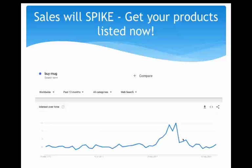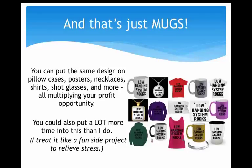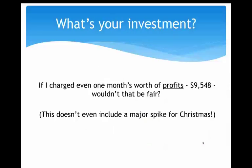So if we're looking in terms of investment to figure out what would be fair, if we're doing even 1 month of profits in a non-busy time, I think $9,548, when you have 11 more months and busier months plus other years, that could be fair, right? I mean, it's not including Christmas. But the investment is actually not anywhere near that, and it's just for the training.